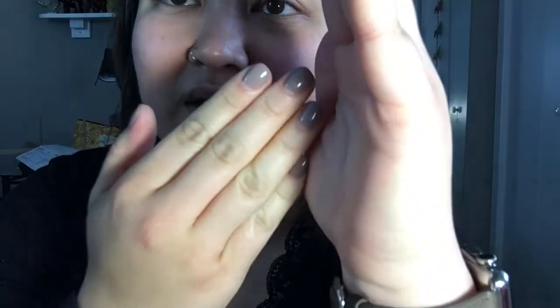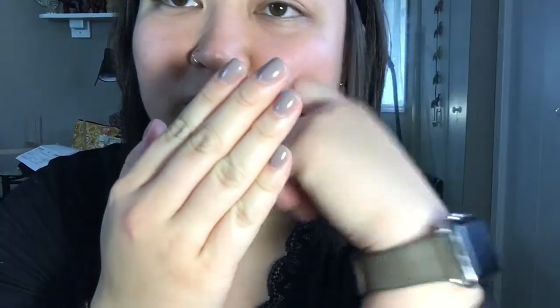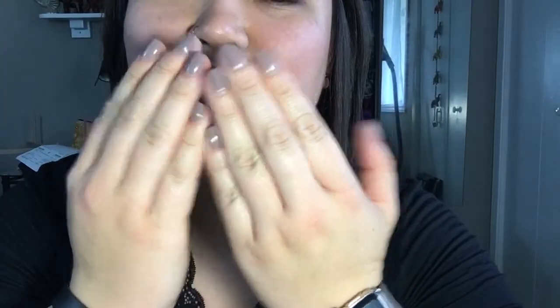Oh, I forgot to show you my nails. I just did them. Oh my goodness. Okay, these lights are driving me a little bit crazy today. I just did my nails. It's like this taupe color. It's so pretty. I love it. I did my nails on Saturday after 4 weeks, so it lasted quite a long time. It was good. Thank goodness for gel polish. But anyway, they're done now.